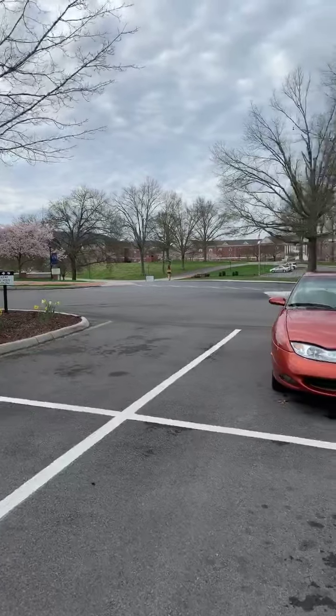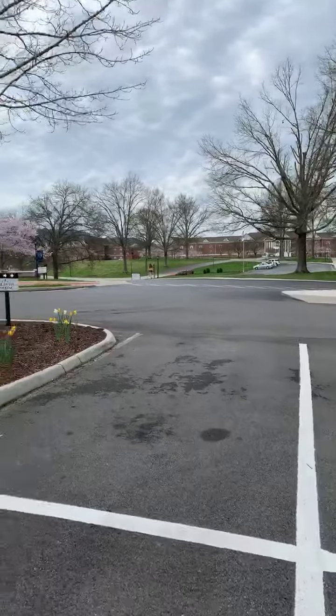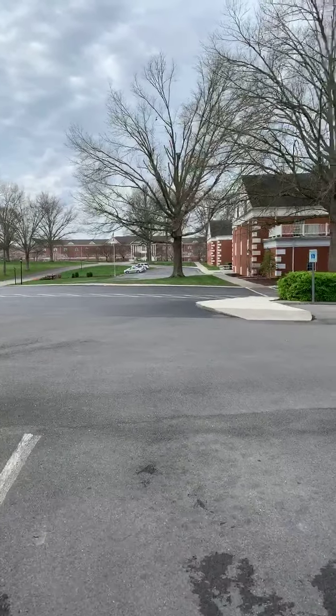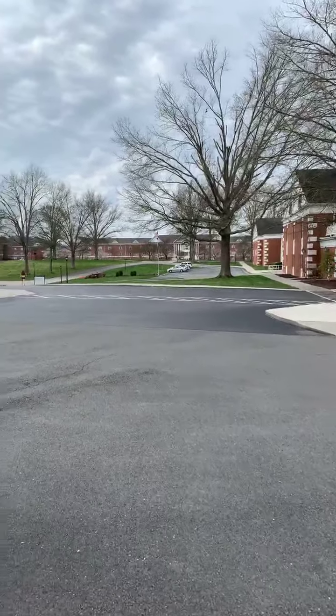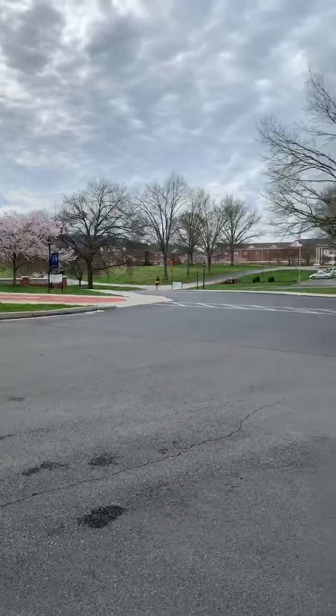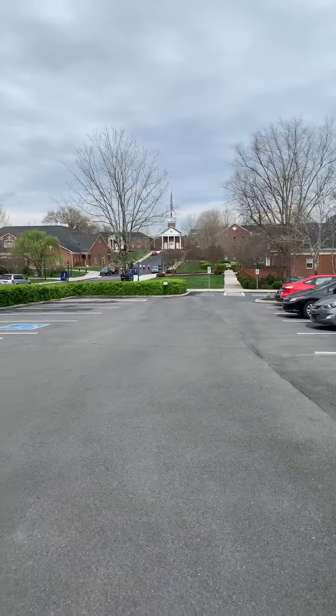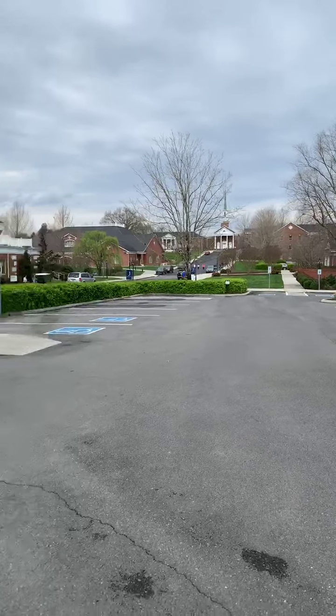And again, you can see the beautiful sights here at Johnson. Trees are starting to bloom. Right in front of us is Johnson Hall, where we went to look at the dorm room. You can see behind us here, up where the Alumni Memorial Chapel is, that we saw earlier, in the Golly Commons.